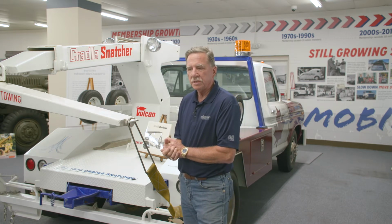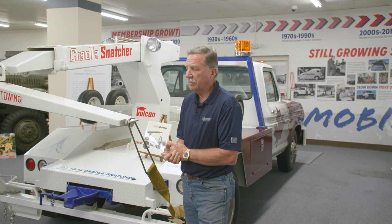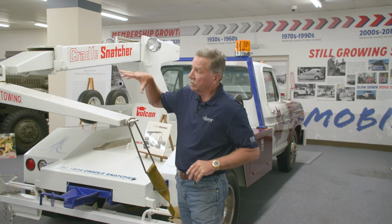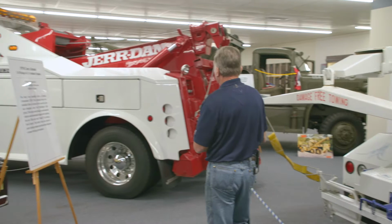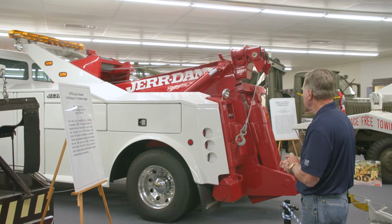was the first 30-ton, 3-stage recovery boom. Really was a huge industry changer up on that. And in that time in the 80s, you start seeing what we were looking at earlier on, the mechanical wrecker just slowly go away as hydraulics started to take the market. And as you see right here, this was the first entry-level large wrecker for the Jerr-Dan company.